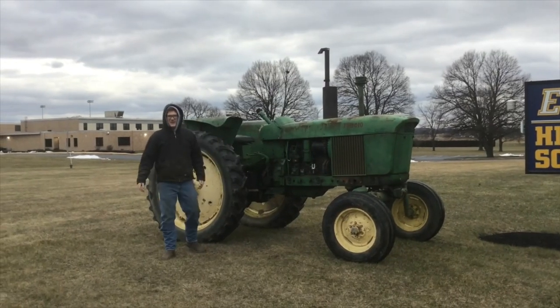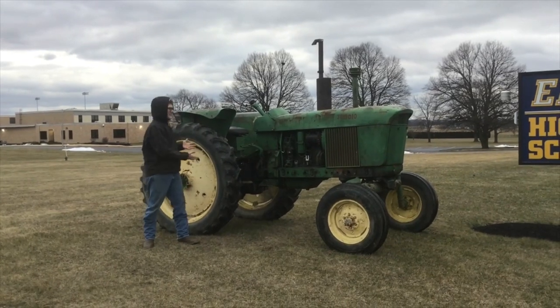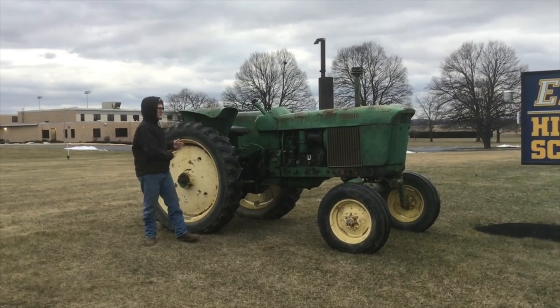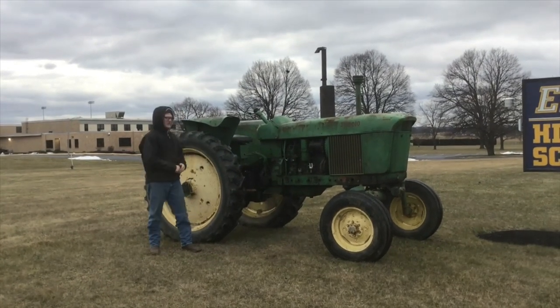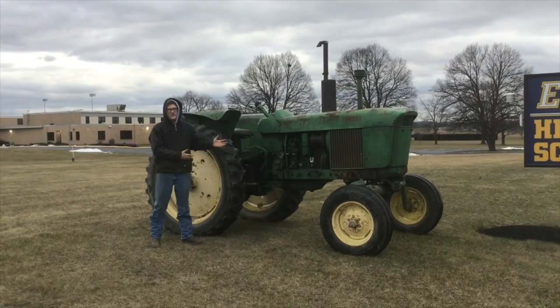Hello, we're ELCO FFA, and this is our 1963 John Deere 3010 diesel tractor. We would like to thank MGD Tractor for donating this beautiful piece of machinery for us to restore.